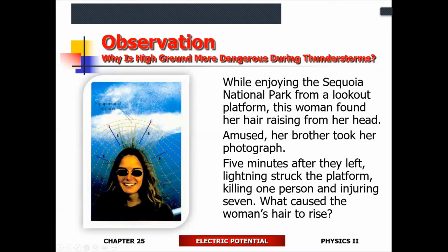All right, the lightning phenomenon. One of the things you will notice for lightning is hair. If you see someone's hair rising up in this fashion, her brother thought this was funny, so he snapped a picture, and then shortly after they left, the lightning struck. One person died, 2 people got injured. This is one of the signs that you may be about to get struck by lightning.